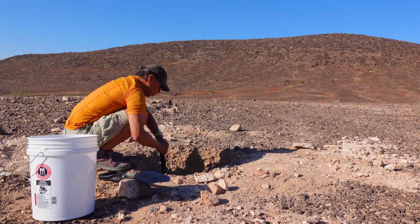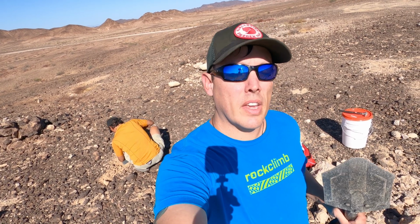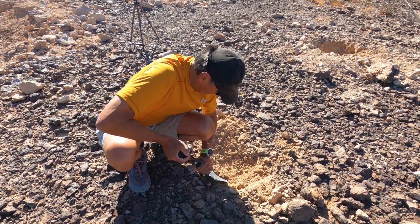All right, well, we found another place. There's a couple really big holes here. My theory is that no one's gonna dig a gigantic hole unless they were finding stuff. So we're gonna check this place out and hopefully have better luck over here. Tony's already starting to dig.